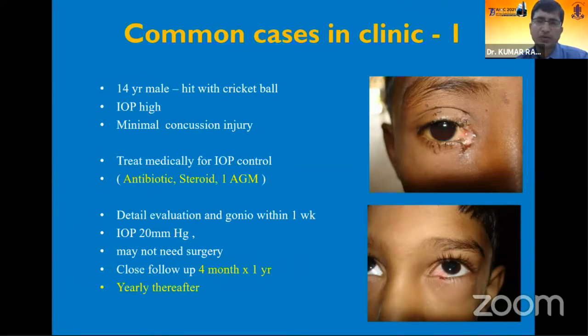Now, I would like to go for a case-based discussion based on the regular cases we see in our OPD. Coming to the first spectrum of cases, these are simple cases, like say this 14-year-old boy who was injured with a cricket ball with minimal contusion injury. These kinds of injuries we usually treat with antibiotics, steroids, and if the pressures are on a higher side or borderline, we add one anti-glaucoma medication, say a beta blocker.